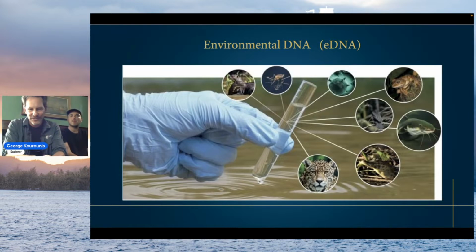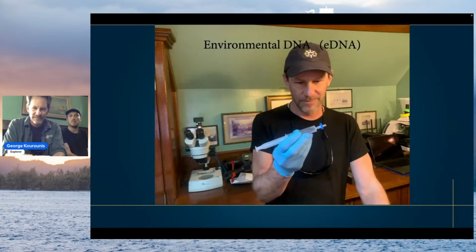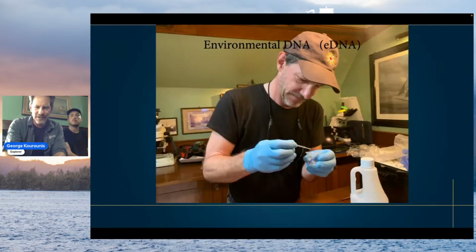So here's a sample I took this morning of the seawater off of the starboard side of the ship. And basically what we do is we gather this water and filter it so that we get rid of the water and then keep all of the other bits that happen to be floating in the water. And this includes all kinds of various cells from all of the creatures that are in this area. And then those filters can be sent to a lab to be processed to find out what creatures have been at this particular location.